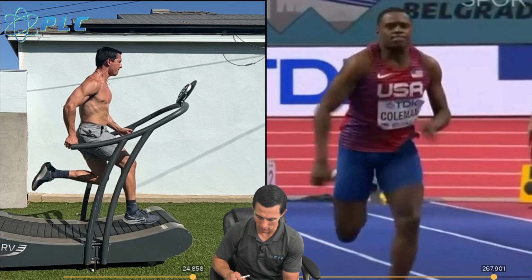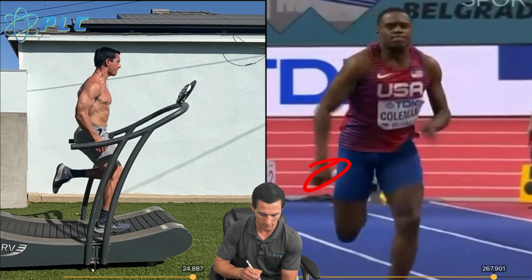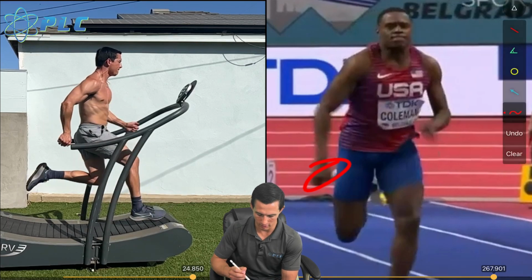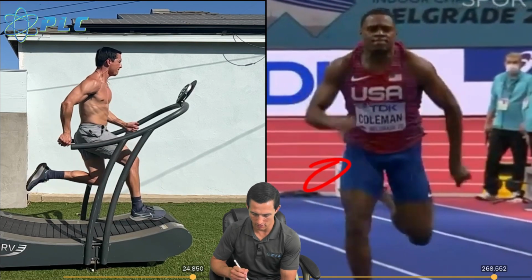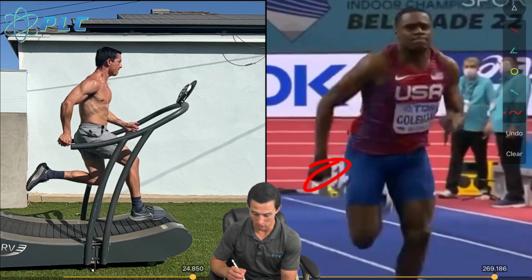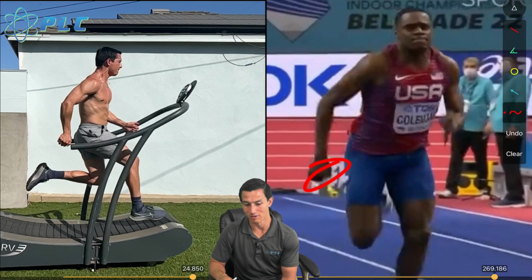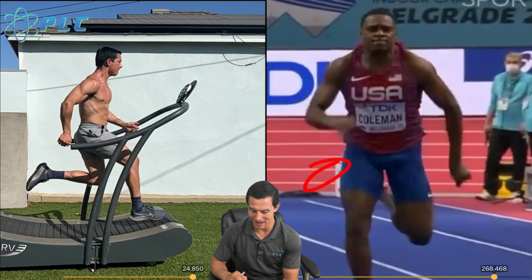So as that arm's coming through, right, that hand is below the hip, okay? So there can't be 90 degrees, right? You can see me here. Arms aren't at 90 degrees. Okay, so anytime that hand is crossing that hip, a lot of times the arm is not at 90 degrees. So that is something that I think is over taught, right? Being able to maintain a 90-degree position.